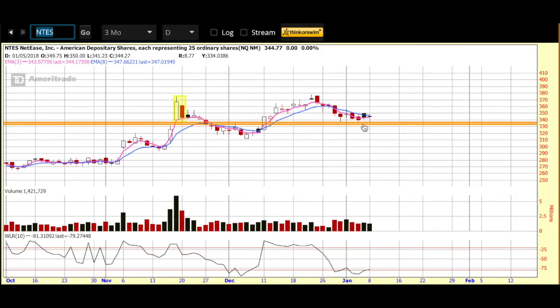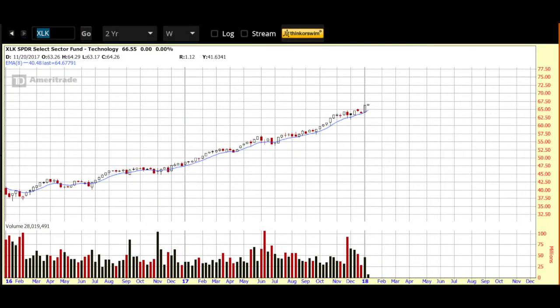But I really like the look of this chart. The scores are great. The sector that it's in is pretty strong, so Netease might be worth keeping an eye on here. Along with the chart that I'm focusing on, I also like to take a look at the sector that it's in, and for that we're looking at XLK, which is the ETF for the technology sector. 2-year weekly chart, beautiful uptrend, and the strength seems to be continuing in this sector, so we know that technology is strong.